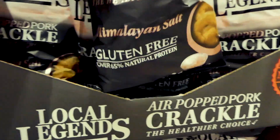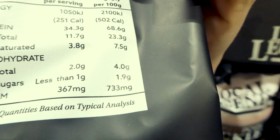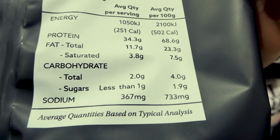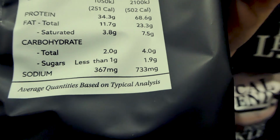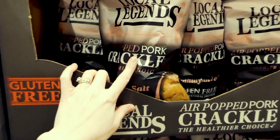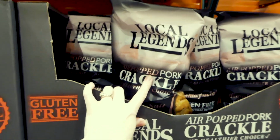The other thing that we really like is these Local Legends air popped pork crackle. These are really yummy. They're Himalayan salt, and it's $7 for the container. They're a little bit higher because they do have tapioca starch on them, but tapioca starch is not horrible. You get 2 grams of carbohydrates in a serving, so it's not horrible. Sometimes you can get some of these that are 1 or less, but we still like these for $7 because you get such a good big bag.